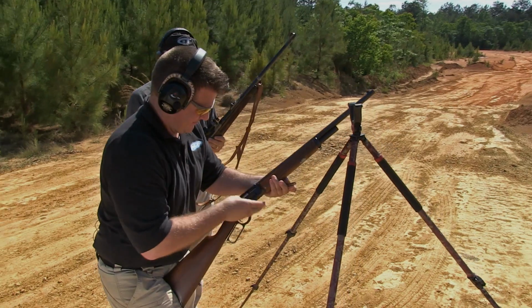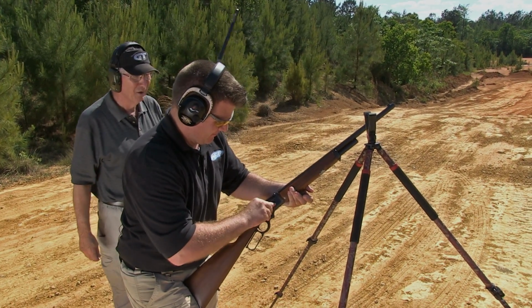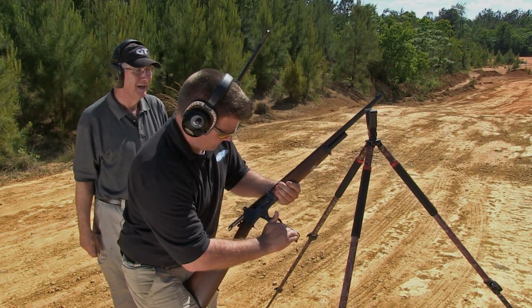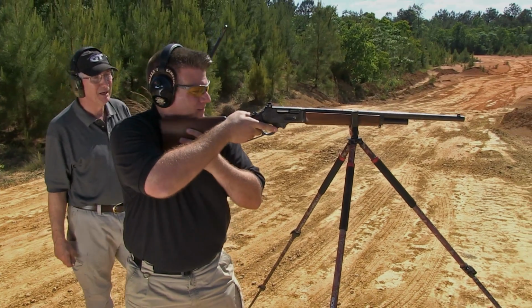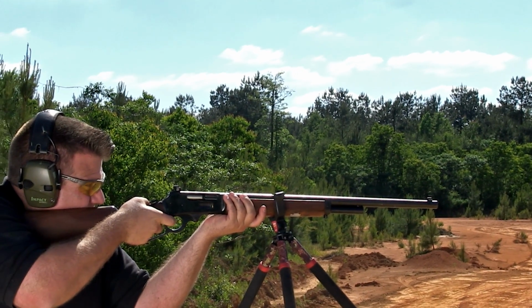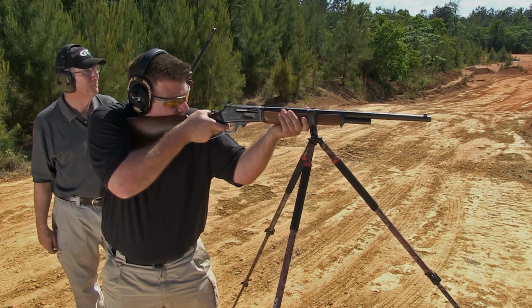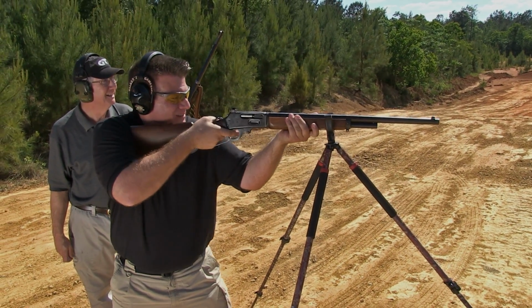I love 45-70 because of the versatility. You could shoot light loads, you could shoot heavy loads. Besides, it's just fun. And you notice I've got a receiver sight on that, just a peep sight. Should be good out to 100. We'll see what you do. Yeah, we'll see. Hopefully I don't miss. We'll get close. Just scare it anyway. Oh, whack! All right, let's see if I can repeat.